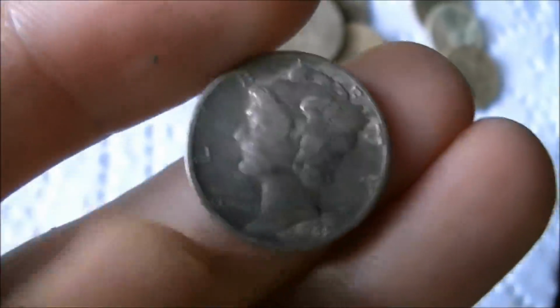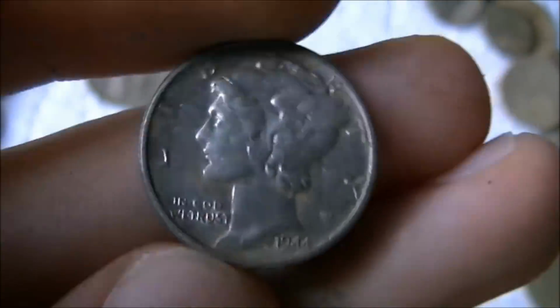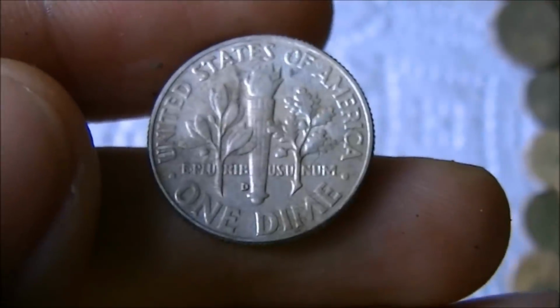I got a couple more silver dimes other than those two Mercs I showed. I had two other Mercs, which were 1945 and, in the best condition, 1944. A lot of detail on that one. And then I did get one silver Roosevelt dime, which was the last year of issue, 1964 D.